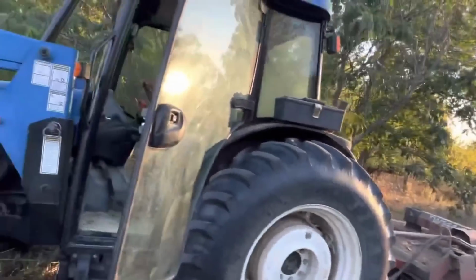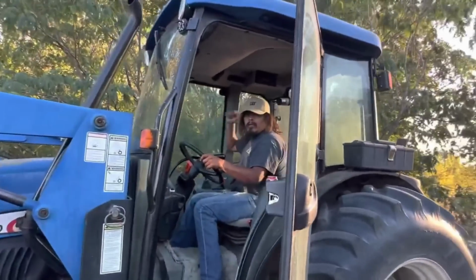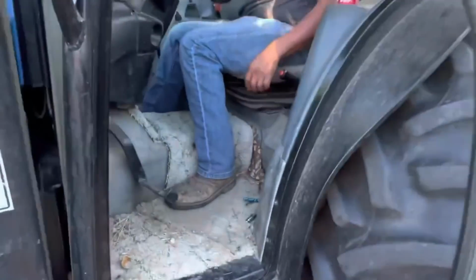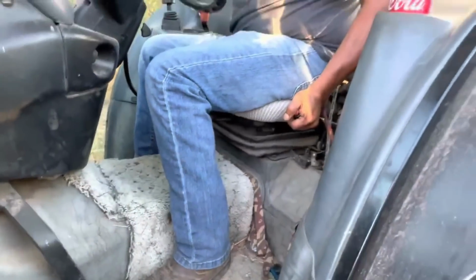you go across the dam. Yeah, you go across the dam. We're getting ready to drive that way. Kind of dusty in there, isn't it? Yeah, a little bit.